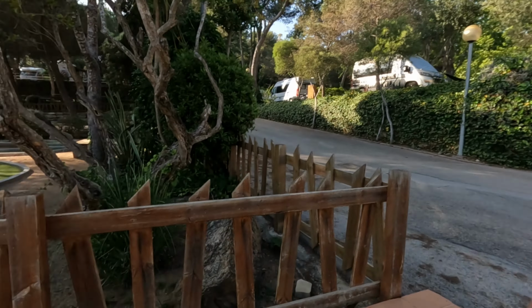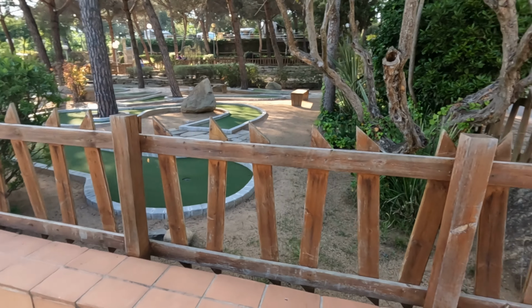It's got loads of stuff for kids. It's got a football pitch and playground. It's got a little mini golf which is just there. The showers leave a little bit to be desired. They're quite dirty, a bit old, but they are due for renovation next year. There's a big sign up there saying that they're going to do them all up next year. So yeah, it's been alright here, and I'd come again.